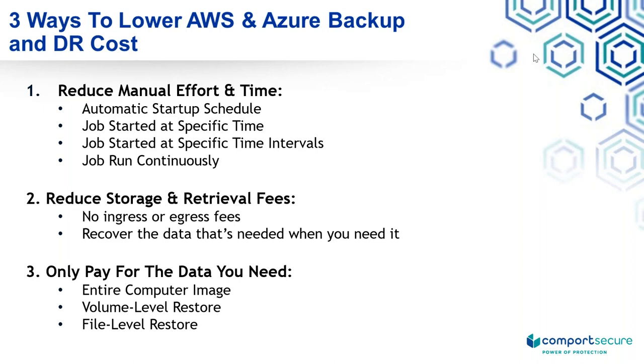We can do backup at a specific start time. So you can schedule the backup job to start at a specific time daily, on specific days, maybe just weekdays, or monthly on a select day. Maybe it needs to be backed up at specific intervals. That can be done in minutes or hours.